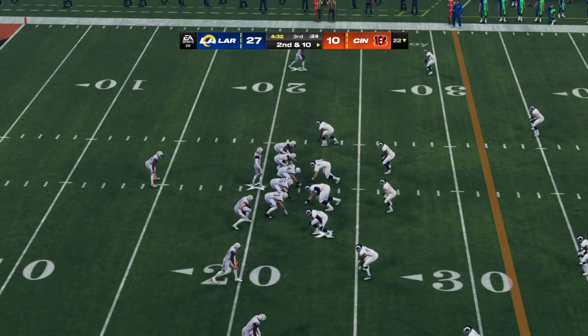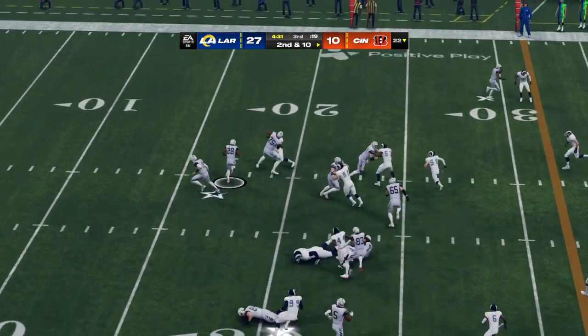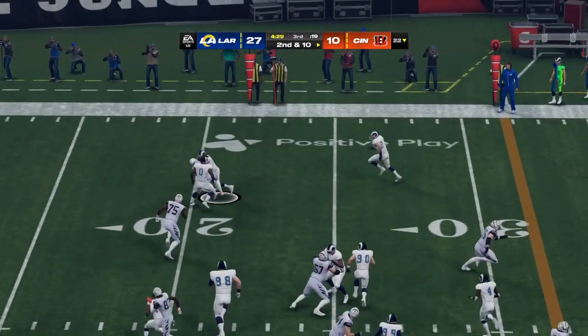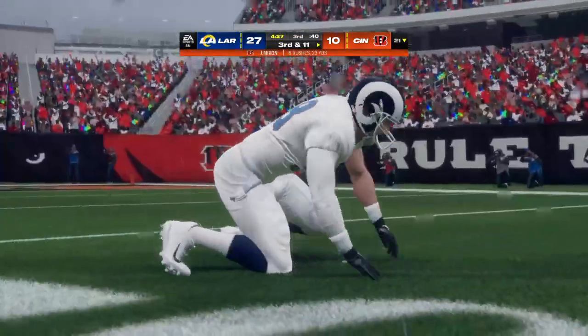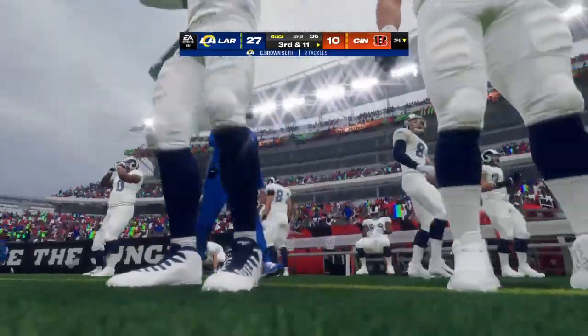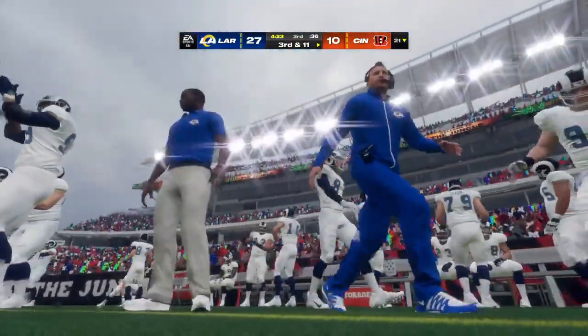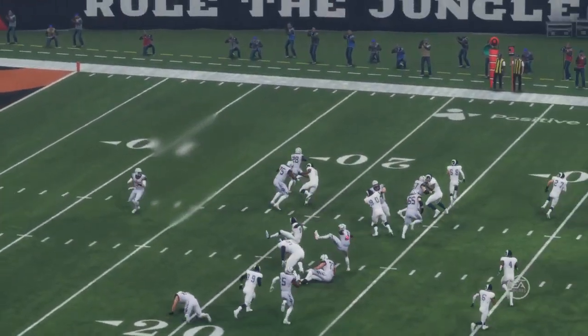So after the incompletion on 1st, now 2nd and 10. A handoff running left, Mixon. And he'll wind up losing yardage here back at the 21-yard line. It'll go as a loss of a yard, so now they deal with 3rd and 11. This defense is just flat getting after it. They have not given up much of anything in the run game. Case in point right there.